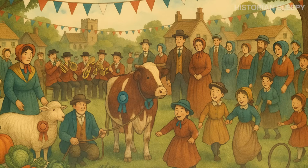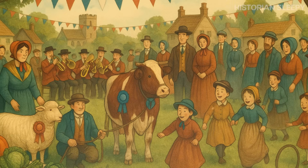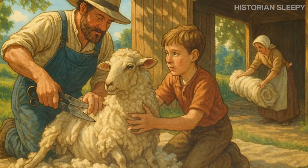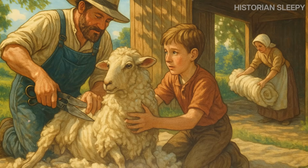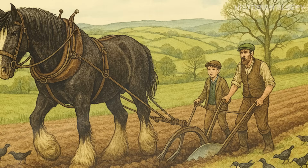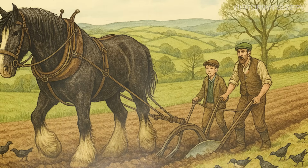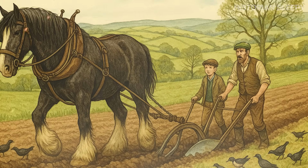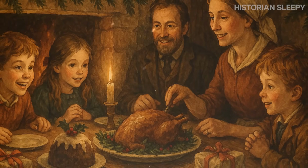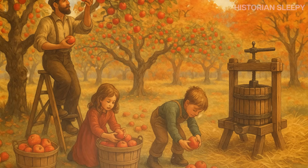As September progresses toward October, the landscape begins its autumn transformation. The wheat and barley stubble in the harvested fields glows golden in the increasingly slanted sunlight. Hedgerows blaze with berries, sloes, blackberries, rosehips, hawthorn, providing food for birds and opportunities for foraging. Trees at the farm's boundaries show hints of yellow and red among their green leaves. The pace of work shifts after the main harvest, but doesn't slacken.